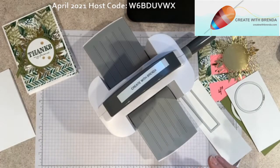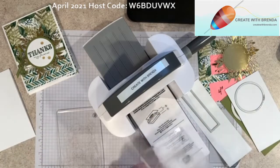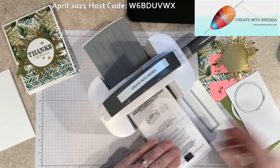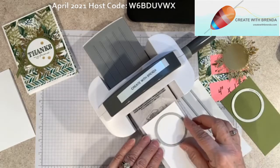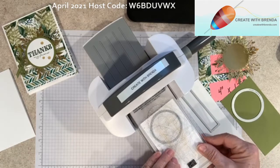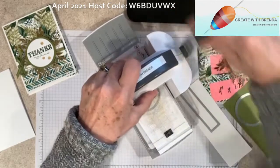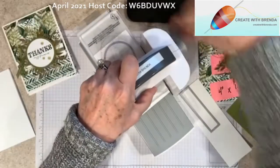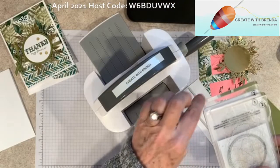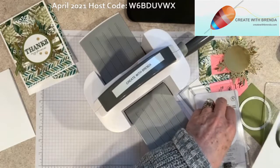So let me bring in my cutting platforms. I have platform number one, and number two plates. So I'm going to lay the first one down. I'm going to put my circle, my layering circle die, and then the other number two plate. And then I'm just going to move those through my machine. And you know that you don't want your plates even. You want them staggered like that when you use your mini. It'll just make it a lot easier to move things through.